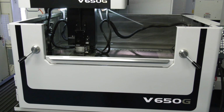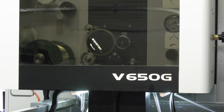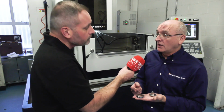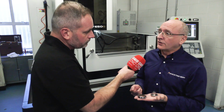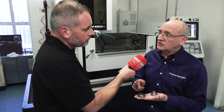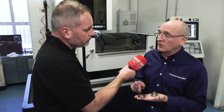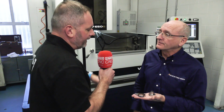Well, it's the reliability of the automatic wire threading. It can automatically break and feed, obviously, between apertures, and it does that highly successfully. But also, should it have a wire break while it's cutting a workpiece, it can actually refeed at the point of break, which is a fairly unique feature. And I think that's the point, isn't it?